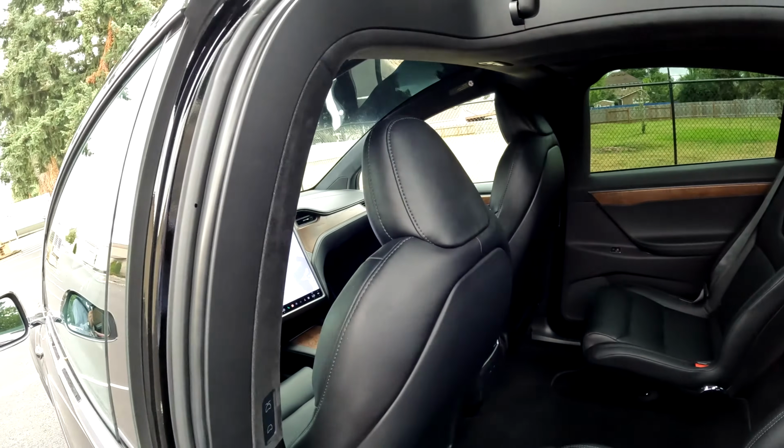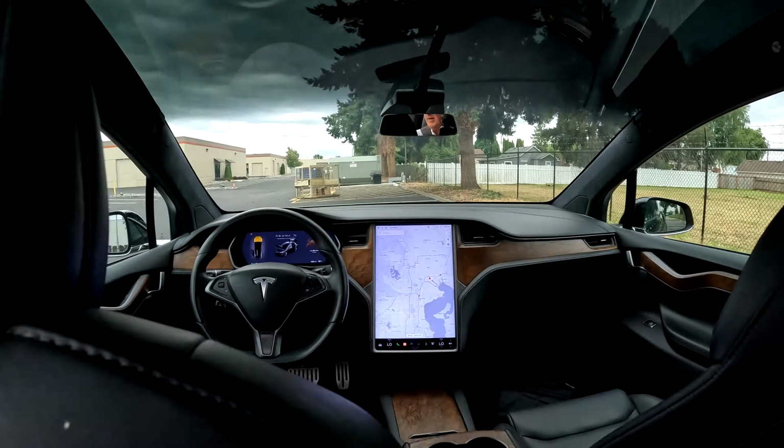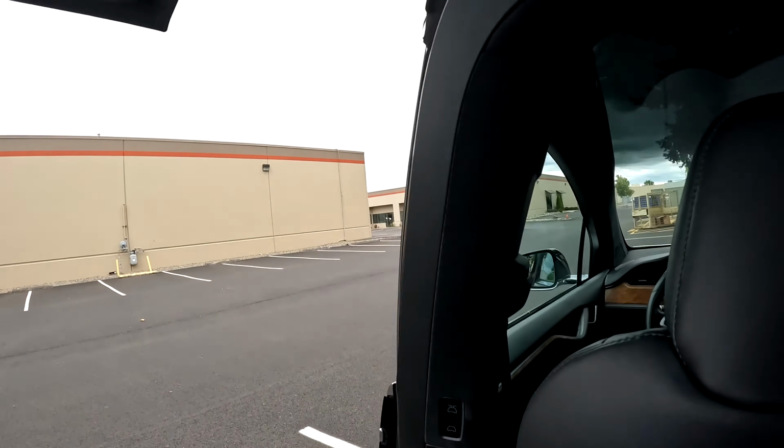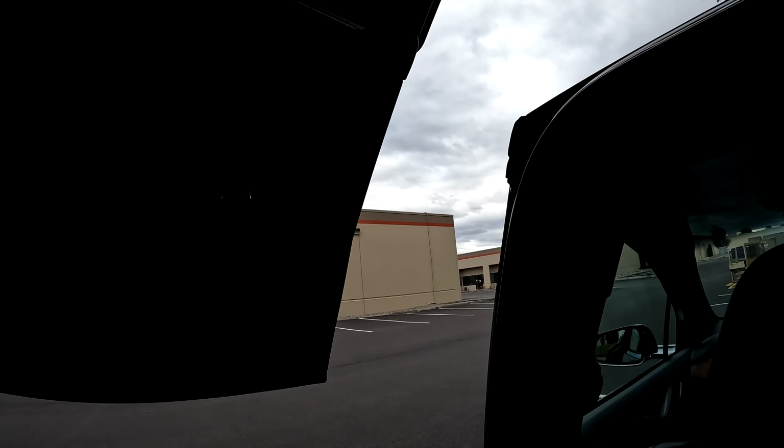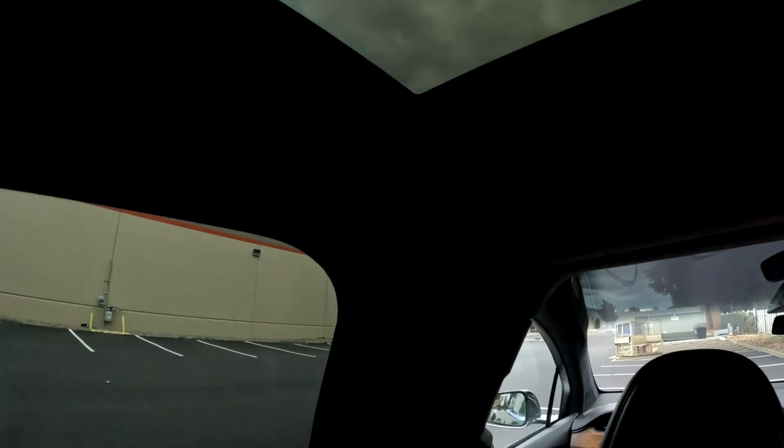And there's a number of ways to open and close the doors. Obviously, you can use the screen right there to open and close the door, or you have this button here. Pretty amazing. There's no other vehicle that has a door like this.